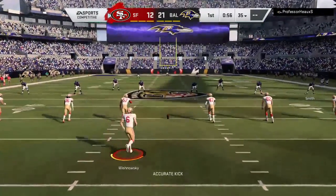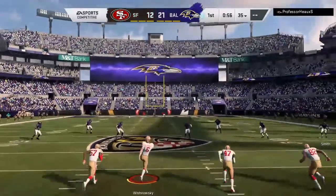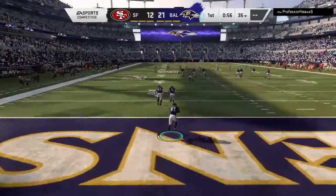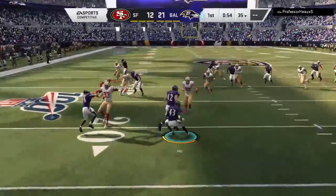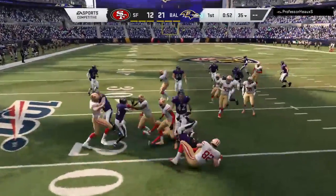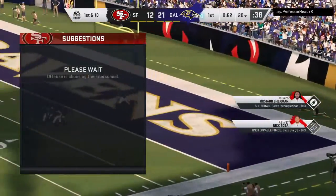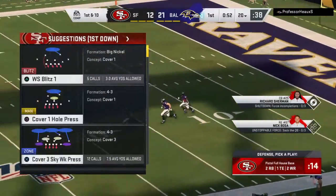So the lead is now dwindled to 9 as the kick here is away. That's fielded in the end zone. And the decision to bring it out will cost him about 5 yards as he'll get this only back to the 20.